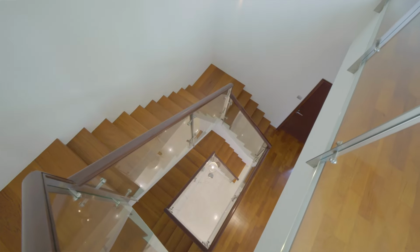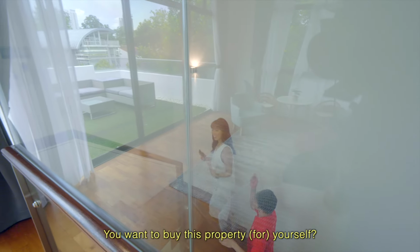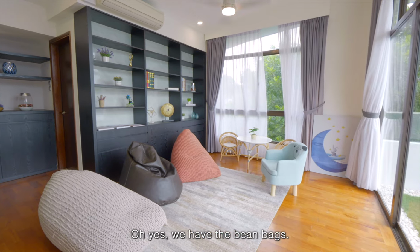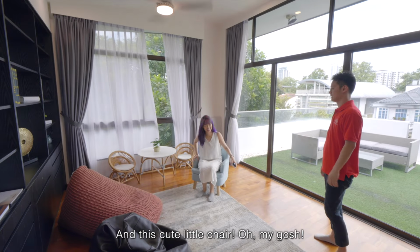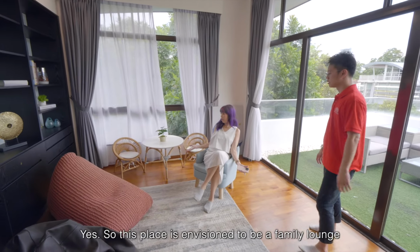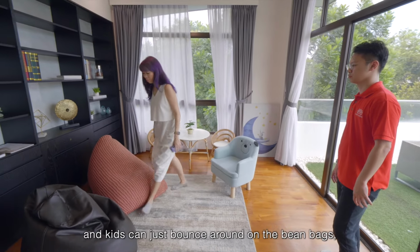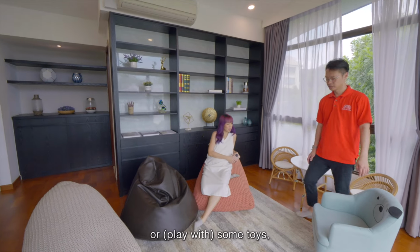Okay, let's go up. I feel like I'm the homeowner already and I'm getting surprised. You want to buy this property yourself? So this is level 3, the kids area. Oh yes, we have the bean bags. And this cute little chair, oh my gosh. Yeah, so this space is envisioned to be a family lounge. Kids can just bounce around in the bean bags. Cute little writing table for them if they want to do some coloring or play with toys.